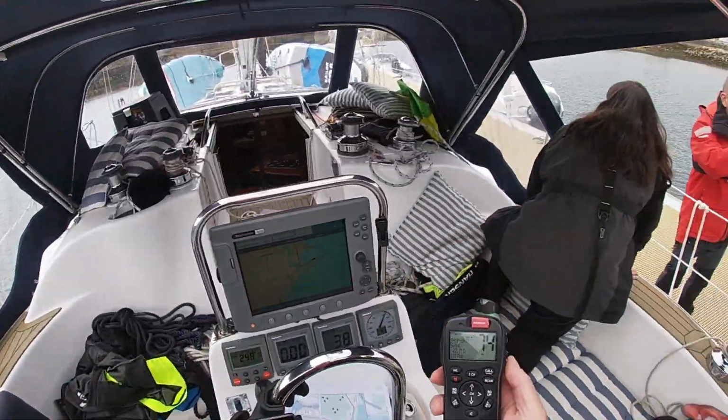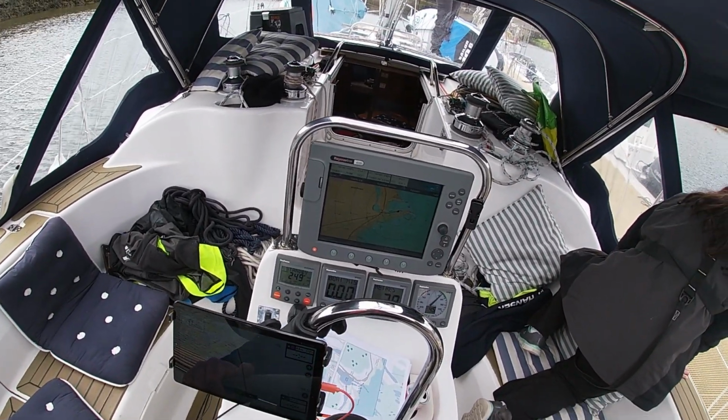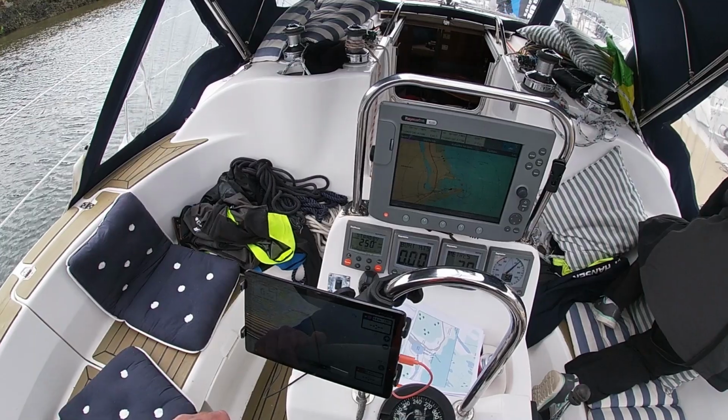We'll call to see. Sea lock in Ardrishaig side of Crinan Canal. This is sailing boat Marisa. Sailing boat Marisa, over.